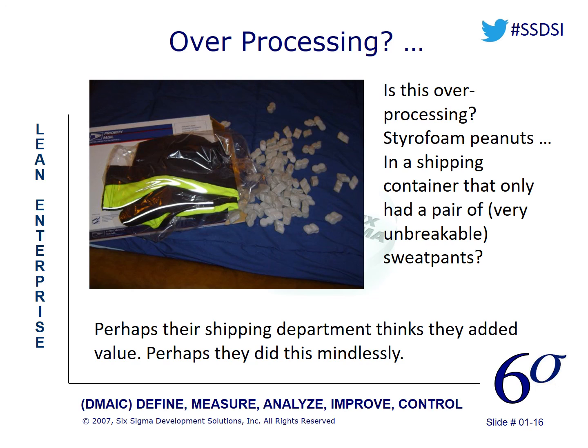So I got this box in the mail. I opened the box. It was a pair of athletic pants, obviously very fragile. Must be, because they came with styrofoam peanuts in a very hard box. So obviously they're not fragile. But you look at this and you go, why did this happen?